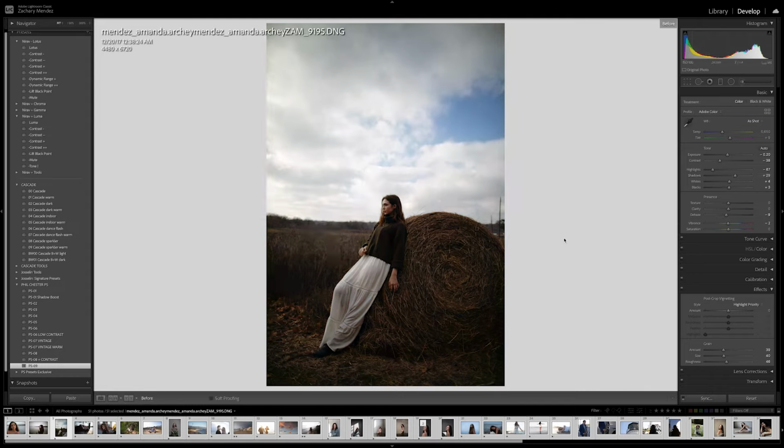So that's a before and that's an after. You can go into the HSL and play around with that if you like. If you want to experiment with color grading, you could also grade this in a different way, but I'm pretty happy with what it's looking like.